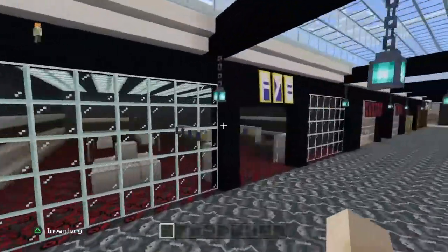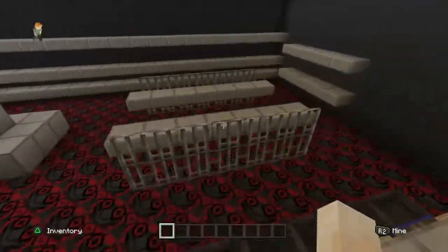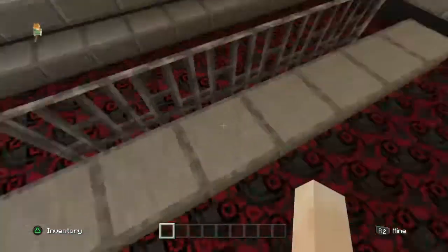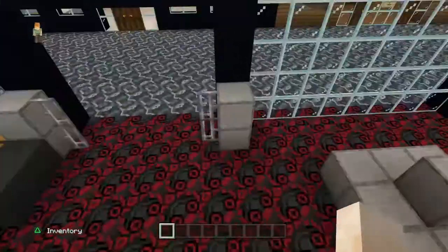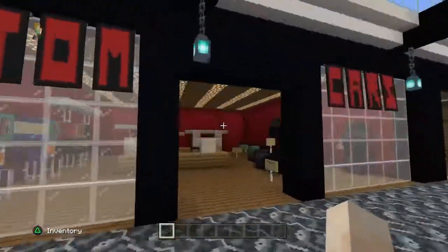And then, like any other mall, you have an FYE. You got your music, your random stuff. You got your pop, your rap, your rock, your heavy metal, and everything. I'm into heavy metal myself, well, not really heavy metal, just rock in general. But you got your shelves, you got your cash register. Next, we have custom cars.